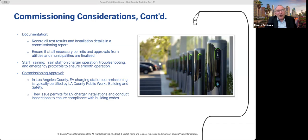After the commissioning process is completed, the charging installation needs to be approved before the equipment is placed in service. In LA County, EV charging stations are usually certified by the LA County Public Works Building and Safety Group. They issue permits for EV charging installations and also conduct inspections to ensure compliance with the various building codes.